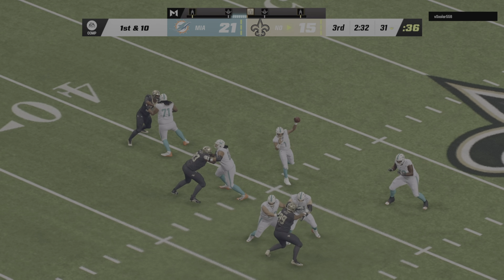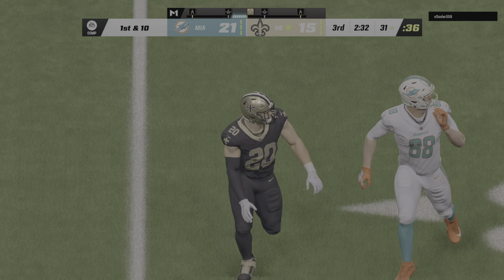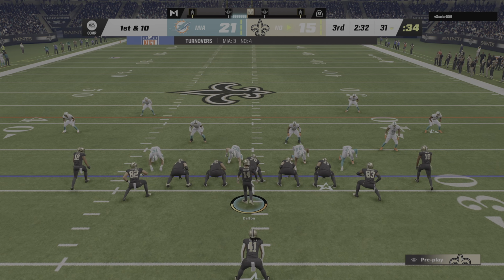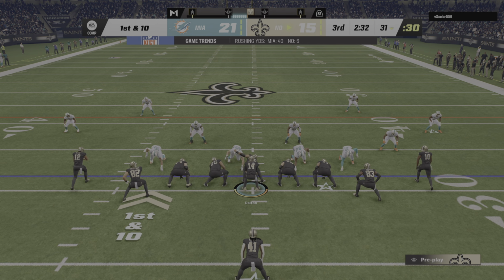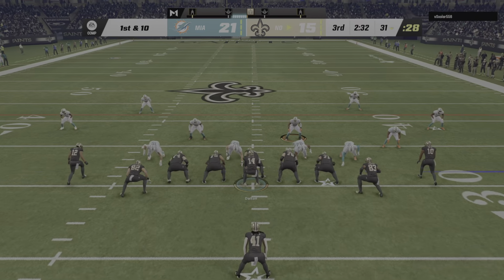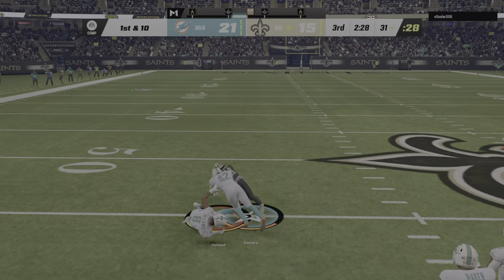Now for the second straight possession, he's put all the pressure right back on his defense. They need to take a stand and hold that lead. The Saints offense on the field, ready to get their drive started. And both of these defenses have been stifling these last few drives offensively. Just not able to get anything going, so what needs to change?